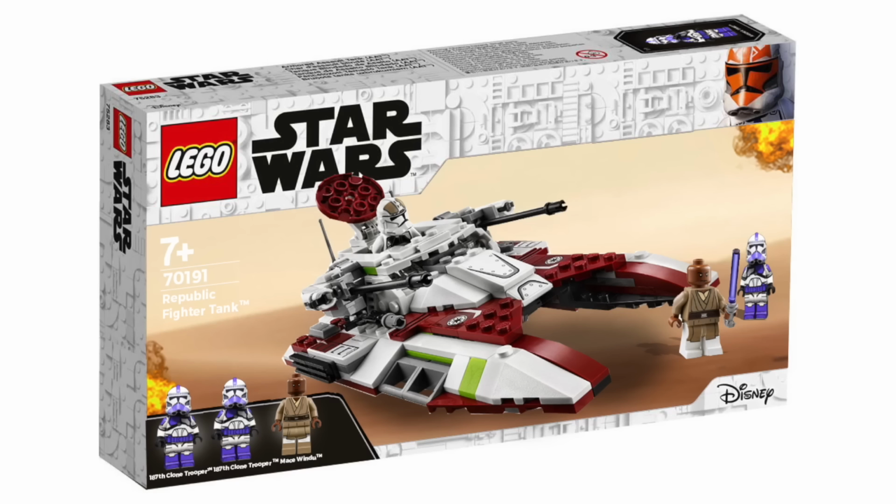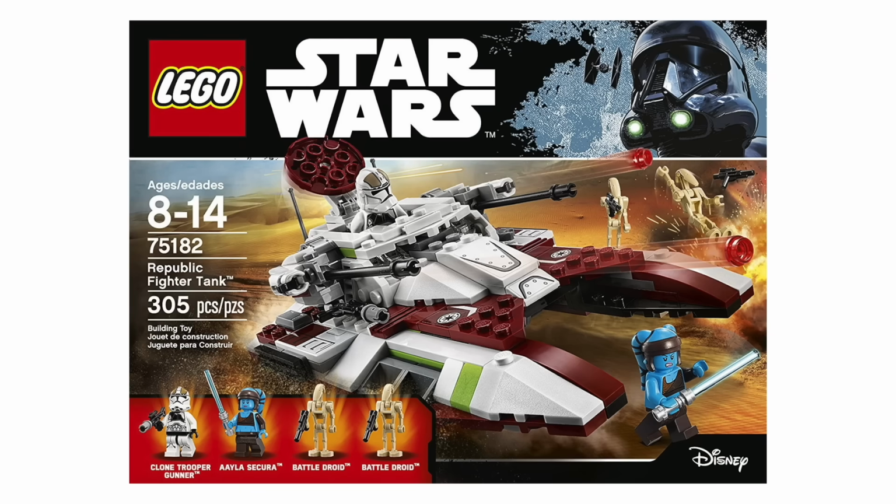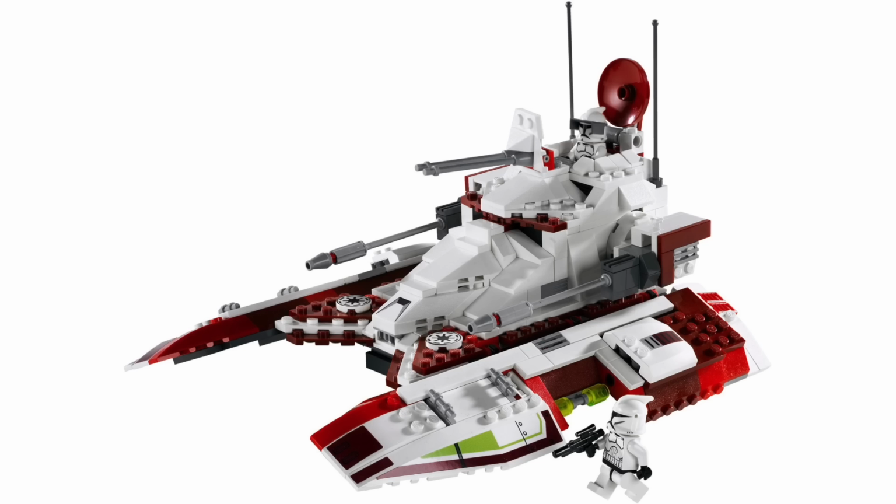Now, the next $30 set I would have pegged as something else, but something needs to fill the strong rumor that is the Republic fighter tank with Mace Windu and 2 of his purple clones. And I think 75333 at $30 makes the most sense to me. The last Republic fighter tank was $25. Much like the Halfire Droid, I don't see them changing the build all that much size-wise. I don't see them going back to 2008 levels of size with that fighter tank. They just don't really need to.